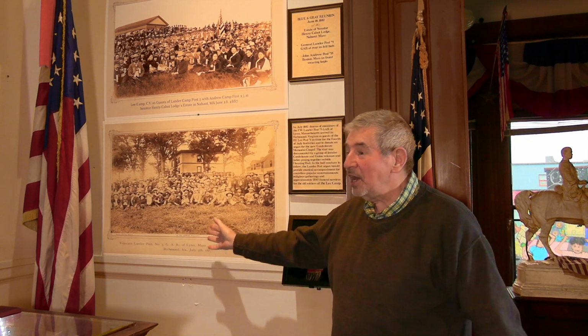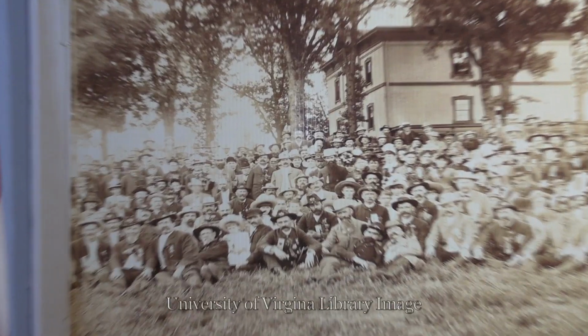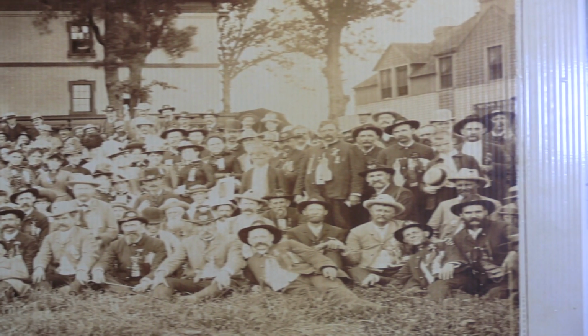So now these gentlemen, they came down to Virginia to visit the Robert E. Lee camp, the Confederate veterans. And this is a picture taken from there, dated July 5th, 1887. So they went down for the holidays of July 4th and so on. And remember, July 4th pertained to both North and the South.